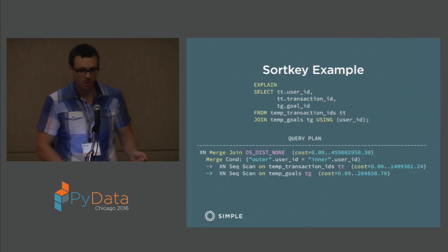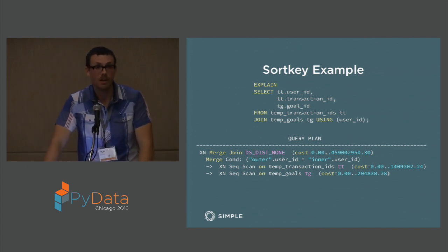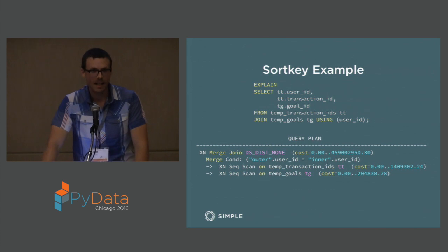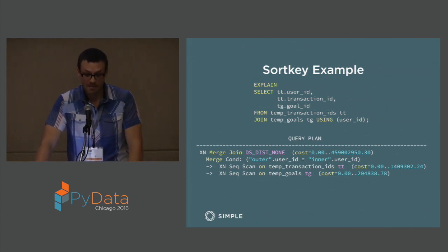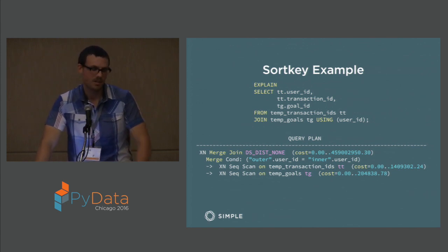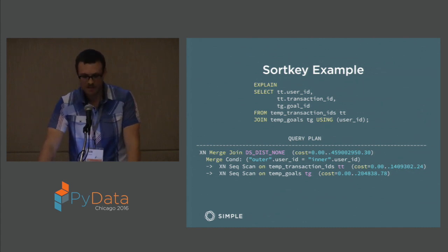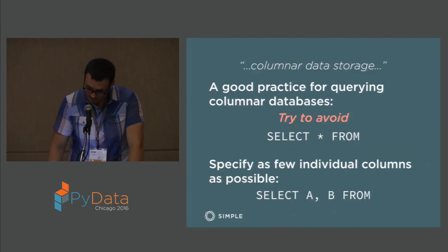So now when we do the join, the query plan actually does a merge join, which can basically be streamed in memory, and it's really fast. It's amazing. It's been faster for us to create a temp table where we get merge join behavior than to just do a hash join. Even if it's not spilling to disk, merge joins in Redshift are so fast. So this is an example of where thinking about sort keys is really important in your queries.